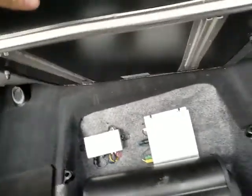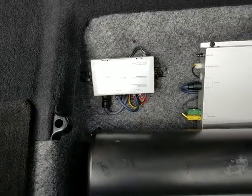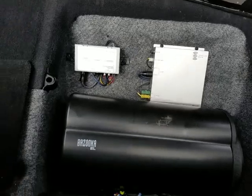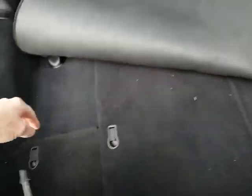And underneath here, which actually I'm getting to a little bit early since I'm back here, it's got upgraded stereo equipment. It's got a Bazooka subwoofer. There's an XM Alpine receiver right there, satellite radio, and I believe it does have a power amp somewhere around here because the stereo sounds really good. It was a little bit too bassy for me, so I disconnected the subwoofer.